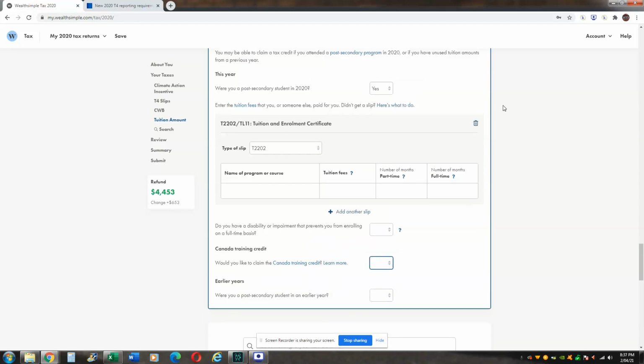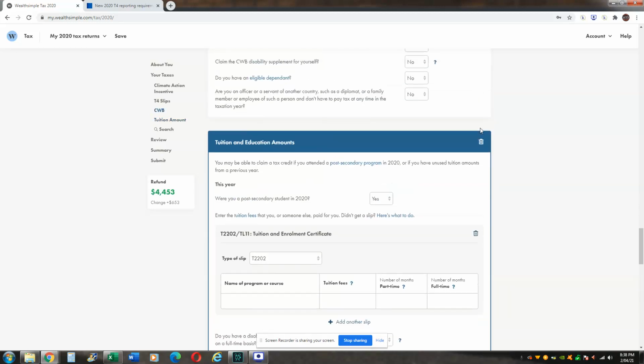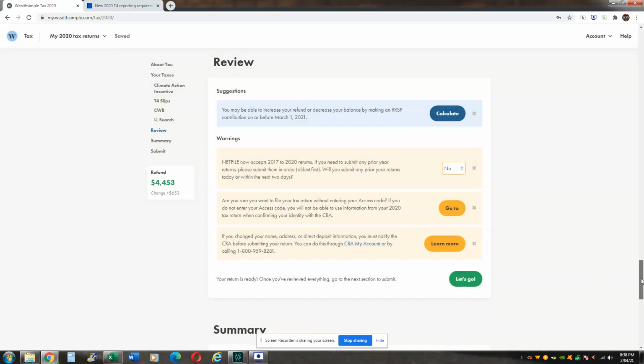And ito yung nalilimutan ng iba. Yung mga nag-aral before, they probably have unused tuition credits na pwede nilang i-apply for this year. Kasi pag hindi mo nagamit yun, lahat from the prior years, it's gonna get carry forward. Ilalagay nyo lang yung unused tuition amounts nyo, unused federal, unused provincial, from your notice of assessment, from your CRA account, nakalagay din doon. Lalagay nyo dito yung amount. And then, kakalculate na rin ni Simpletax automatically. So, delete lang natin to. So, yan lang. Ganyan lang siyang kasimple gawin.